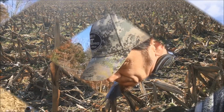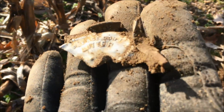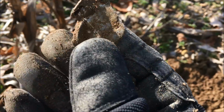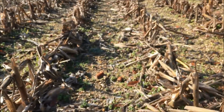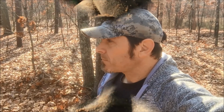Let's keep going. I got a couple coins so far, a lot of trash, a lot of canned slag. Another piece of canned slag in my hand. I just thought it was kind of funny because it says, "Please don't litter," as I dug this out of the ground. So, it's been tough so far, like I said. I wouldn't even mind the trash. It's just hard to swing. There's not a lot of room in between to get that coil on the ground.